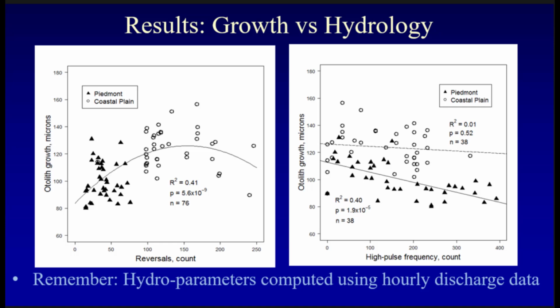If you take a look at high pulse frequency, the fish in the coastal plain during that particular year didn't experience high pulses. The fish from the Piedmont did. And as you can see there, there's a general decline in growth. That's, by the way, for the 20 to 40 day period as the number of high pulses increases.